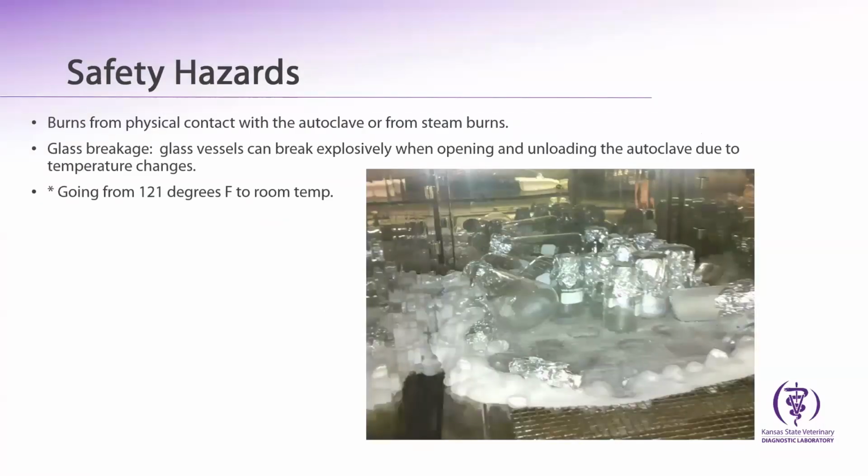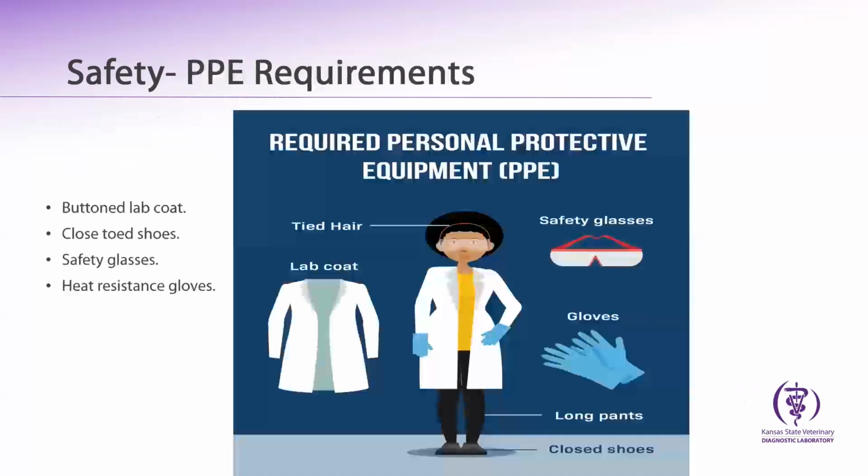So some safety hazards. You have burns from physical contact with the autoclave or from steam burns. You have glass breakage because glass vessels can break explosively when opening and closing the autoclave due to the temperature change, because you're going from 121 degrees basically down to room temperature. If you do it too quickly, that's where your explosion is going to come. So what you're going to have to do is just open your door slightly and give it a little bit of time to cool, about 5 to 10 minutes.